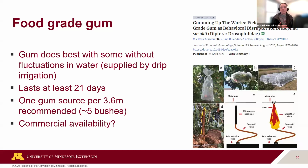And this gum needs to be moisturized in order for it to be effective. So that's why the mechanism that this research group focused on was hooking it up to irrigation in a way where it was constantly wetting it throughout the day. And that allows it to stay active and attractive to spotted wing. So there's some different aspects of it.